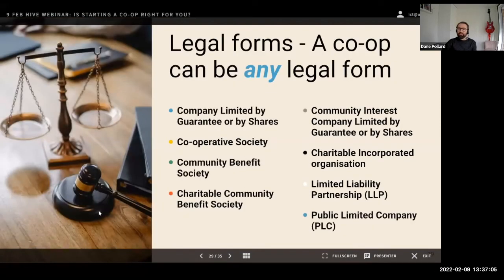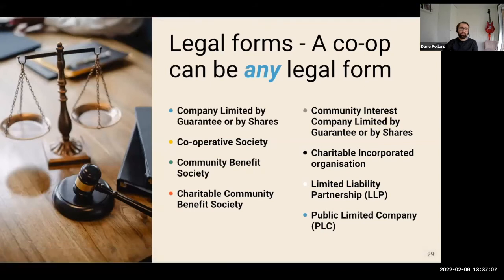Previous slide and legal forms. And the first point to make is that a co-op can be any legal form. So in the UK, there is no particular legislation just for cooperatives. So again, do your research, look at the options and decide what fits you best. There will be some reasons to incorporate that demand a certain legal form, but in some cases it can simply be personal choice or preference. The main legal forms we see used commonly are the standard ones that you're probably more aware of, which is a company limited by guarantee or a company limited by shares.